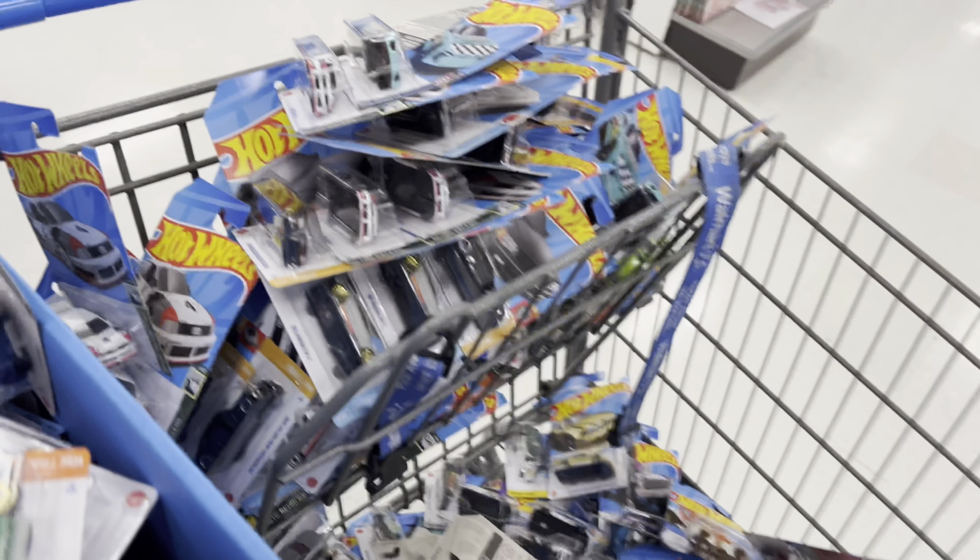Got a couple of those left over from the case the other night. And doesn't look like anything else. Yeah. Nothing else. Alright, that's going to do it for the night.